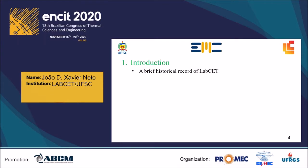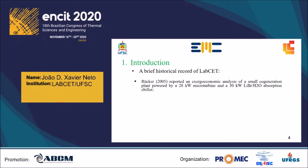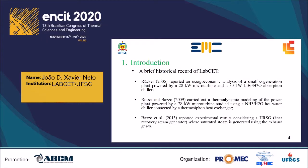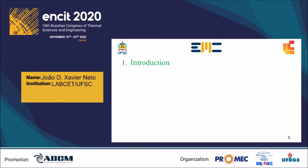Here we have a brief historical record of our laboratory. Hucker 2005 reported an economic analysis of a small cogeneration plant powered by a 28 kilowatts microturbine and a 30 kilowatts lithium bromide water absorption chiller. Rosa and Bazzo 2009 reported a thermodynamic modeling of the power plant powered by a 28 kilowatts microturbine using an ammonia water chiller connected by a thermosiphon heat exchanger. Bazzo and collaborators 2013 reported experimental results considering a heat recovery steam generator where saturated steam is generated using the exhaust gases. So here in LabSat we have a large experience with CCP systems.